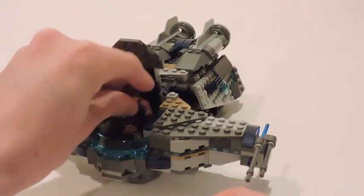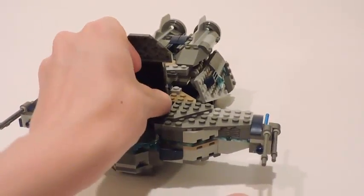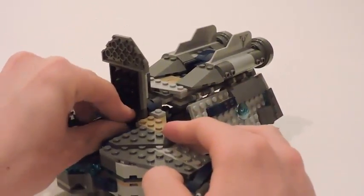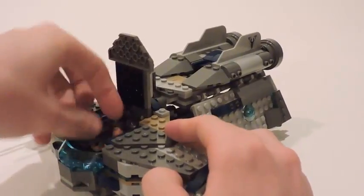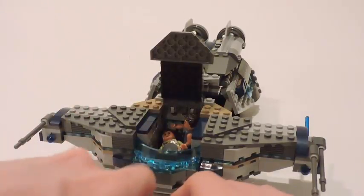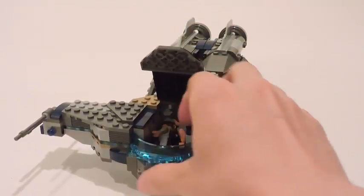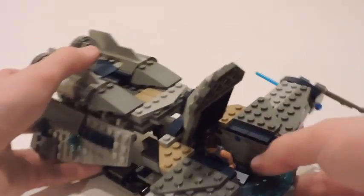Gotta take the tools off their hands though. It's kind of hard to stick them in there. Fortunately, it's one of those sets that's gonna be kind of hard to store the minifigures in. So I would just suggest sticking them in there. I guess that's what I'm gonna do. I'm just gonna throw them in there because it's just gonna take up a lot of time to try and get them in there, right? Or just stand them in there.